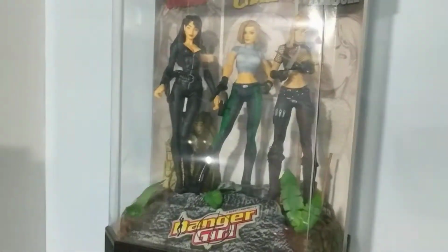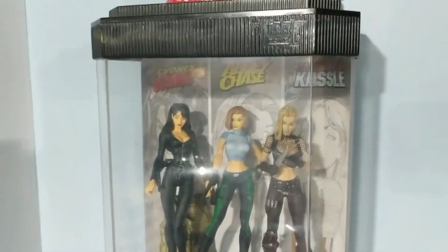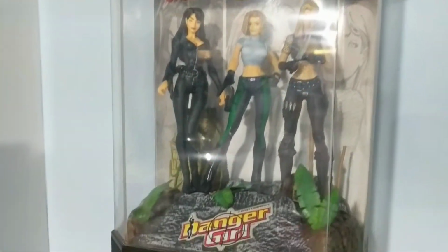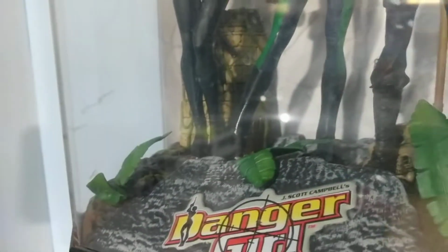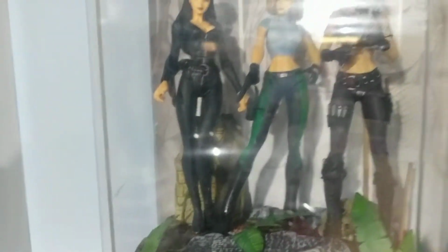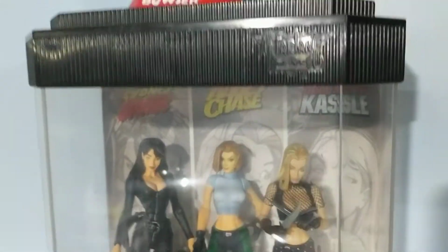Then we go over, we got Danger Girl. If anyone here remembers Danger Girl by J. Scott Campbell. Got the aquarium set that was them. They were all falling down, so I actually had to go in and drill screws up into their feet so they could actually stay where they were supposed to be. But I love this. I still love this thing. Got that at KB Toys back in the day.